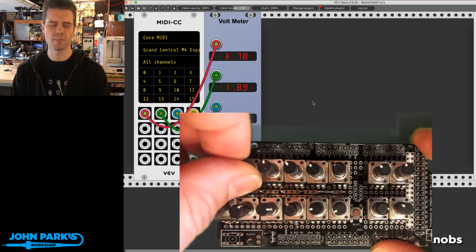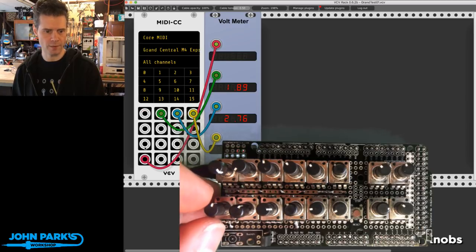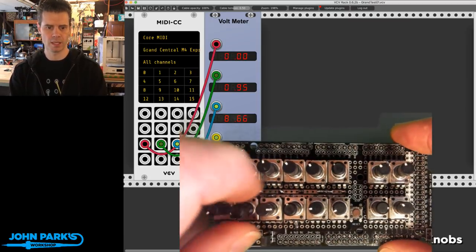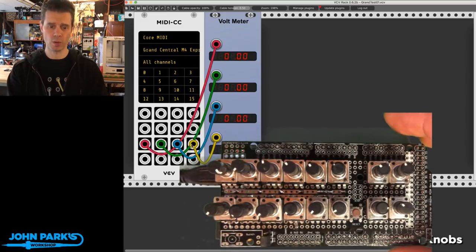So really this is MIDI. I think I have these clamped right now. Let's go to these ones. These will be from 0 to 127, so what that's going to show up as is 0 to 10 volts. So really that's MIDI CC 0 through 127.